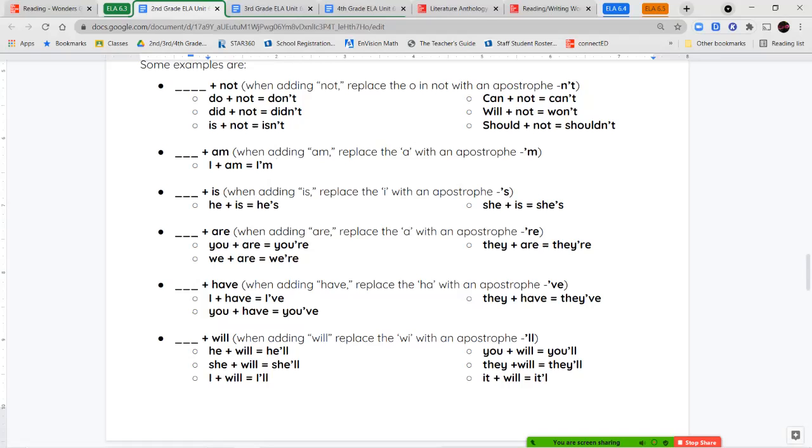Now, if you look at each one of our words, I have the word that we're adding, I have the rule immediately after it in the parentheses, and then at the end, I have the spelling of how we add it at the end of the word as a contraction. So you are becomes you're, we are becomes we're, they are becomes they're. So instead of spelling it Y-O-U-A-R-E, we spell it Y-O-U-apostrophe-R-E, and the same rule applies for the other words.